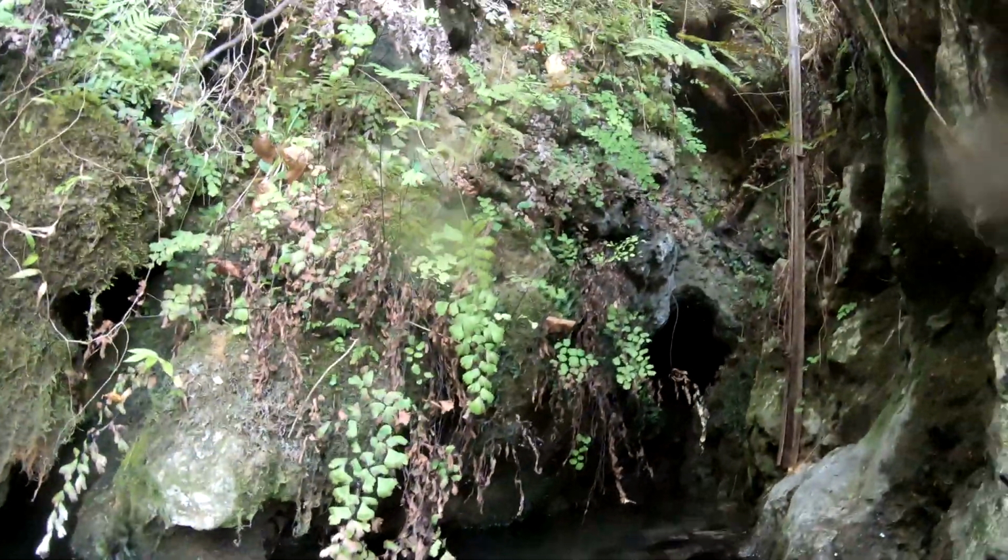You can see the fissures in the limestone, and you can see how porous the limestone is and how it carries water so well.